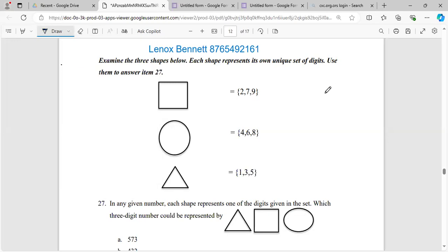All right, so let's go, guys. It says examine the three shapes below. Each shape represents its own unique set of digits, not numbers, digits. Use them to answer item 27. The square represents 2, 7, or 9. Circle 4, 6, or 8. Triangle 1, 3, or 5. In any given number, each shape represents one of the digits given in the set. Which three-digit number could be represented by triangle, square, and circle? Why did they make that one look oval?